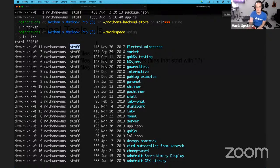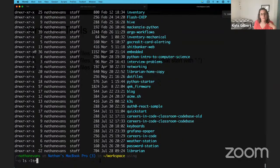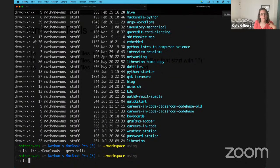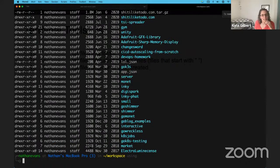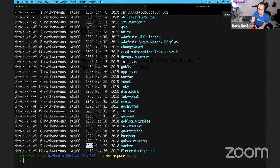So these just describe the permissions. And then this last number, that's actually the file size of the folder, not the contents of the folder. So it's a little confusing. Okay, so that's in what, megabytes or something? I think it's in bytes, but if you want to get human readable, use ls -lh, which will put a human readable size. So yeah, this is in bytes.